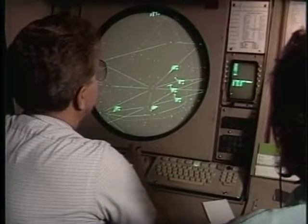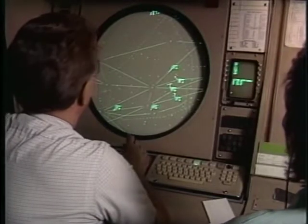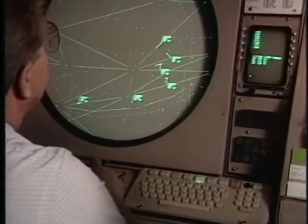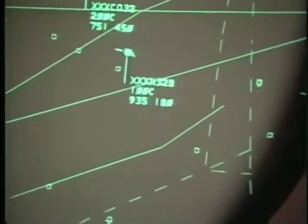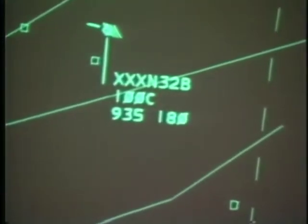The number of sectors and the altitudes that an individual controller may handle will vary, depending on the air traffic load. Controllers monitor the IFR traffic within these sectors with the aid of a computer-enhanced radar system. To assure safe distances between aircraft, they periodically make adjustments in an aircraft's speed, heading, or altitude.